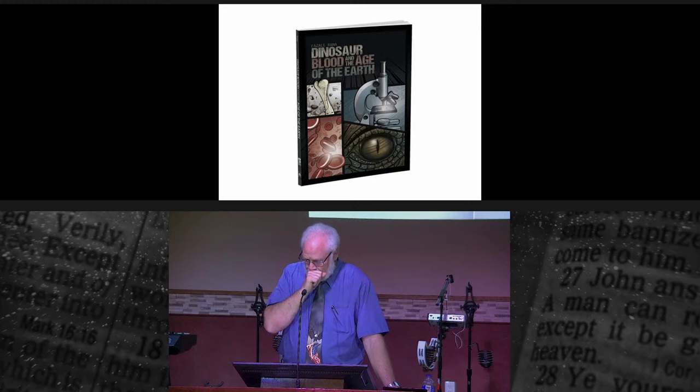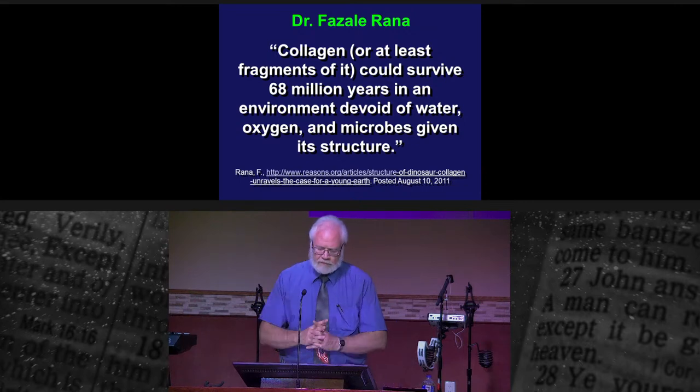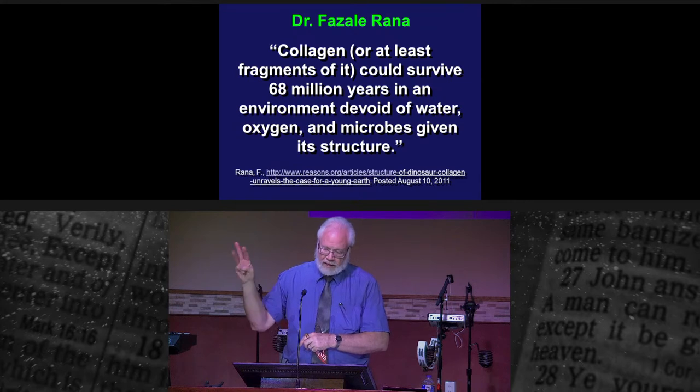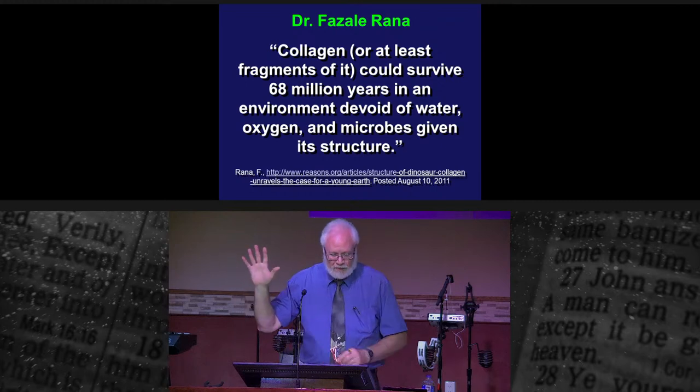And in that book, he said this. He said, collagen, which happens to be one of the toughest proteins, one of the most resistant to thermodynamic decay over time, especially bone collagen, the toughest form of collagen, or at least fragments of it, could survive 68 million years in an environment devoid of water, oxygen, and microbes. So having a PhD in biochemistry, he listed three instead of Hugh Ross's two. Now remember, there's five. Didn't even mention them. Anybody know what those other two are?